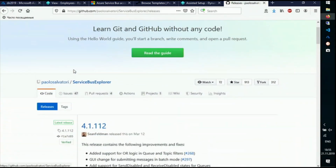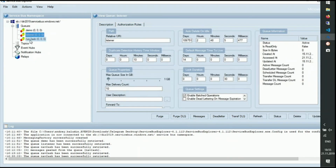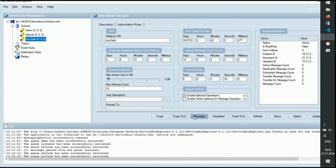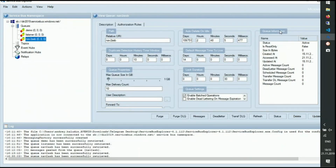Service Bus Explorer was already created. You can find it free on GitHub. It looks this way. You need to push connect and put in a connection string, as you see for the Azure function, and you can explore all your queues in this tool. You are able to read messages and create messages here directly from this tool. So it's a great instrument to explore the Azure Service Bus.